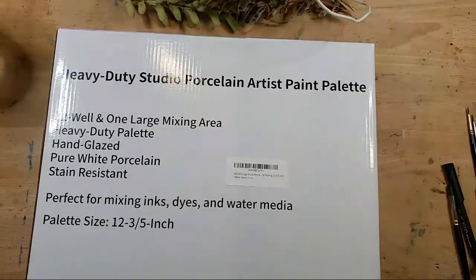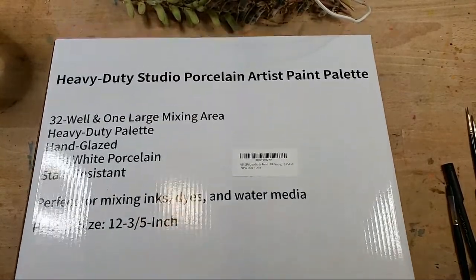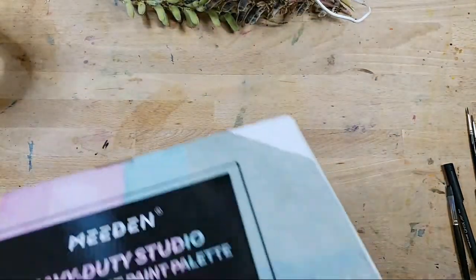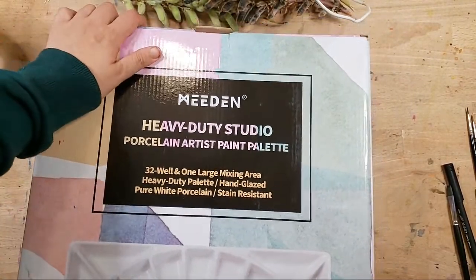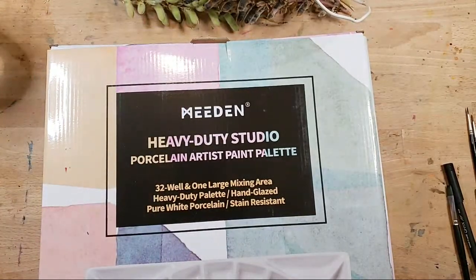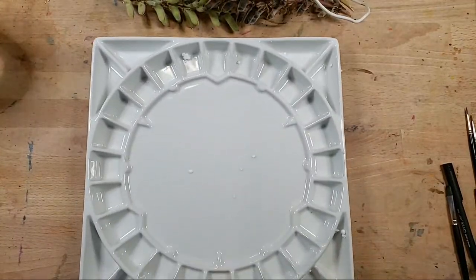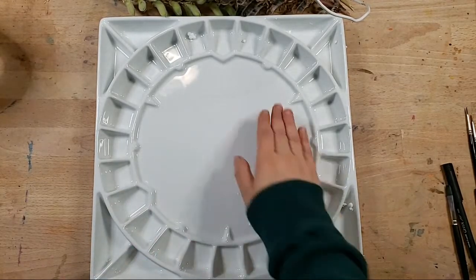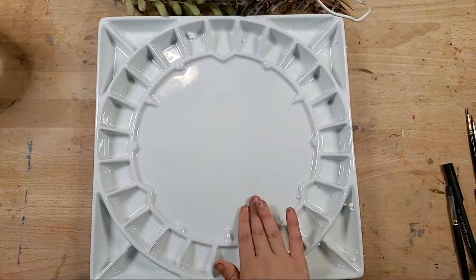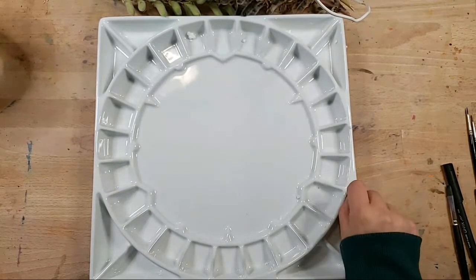So, I already had porcelain palettes, and I got two when Meaden first released. Oh, this is the front. Okay, and we'll throw these out. We'll get this here. Ta-da! Ta-da! So that's that. And I'm using this primarily for teaching. So I think I'm actually probably going to stick with the other palettes primarily.